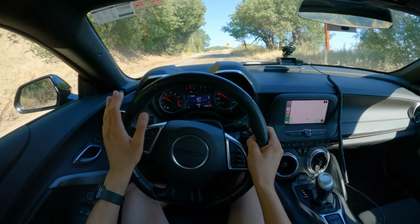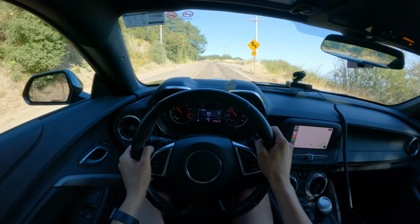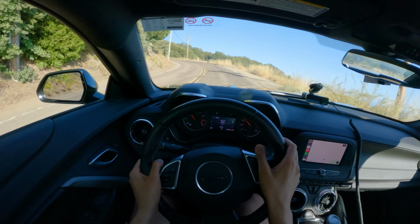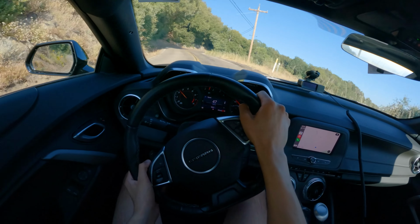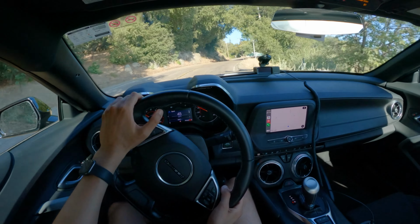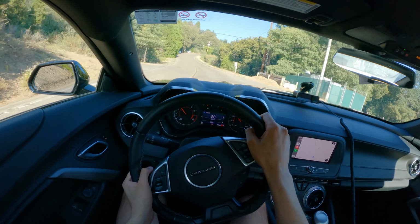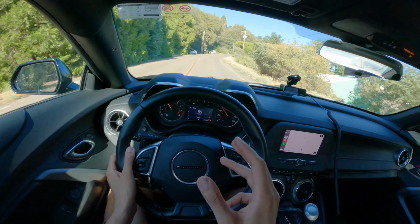It's a decent interior, but you don't really care about that. You care about the driving dynamics, right? That's why you're here. And that is where this Camaro truly shines, even this base 4-cylinder. Let me explain. This has a super rigid chassis, and it shows.